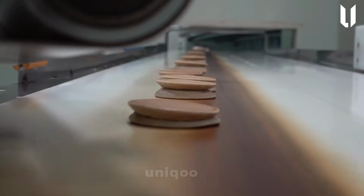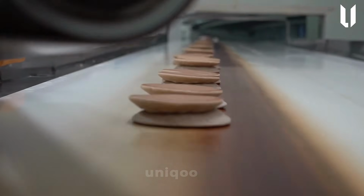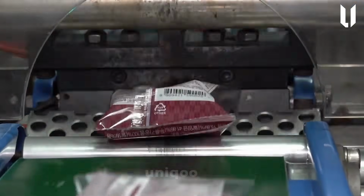They are then sent to supermarkets and restaurants, ready for customers to enjoy. People can simply heat them at home for a quick and delicious meal.